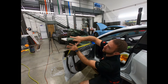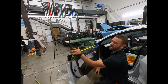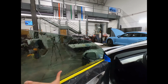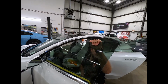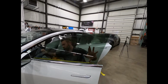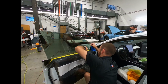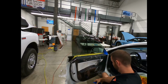Notice these top lines and these side lines, how crisp and clean the cut is from that plotter. We like to get it nice and tight, micro fine edge. Make it look like it's factory tinted glass. Just like that.